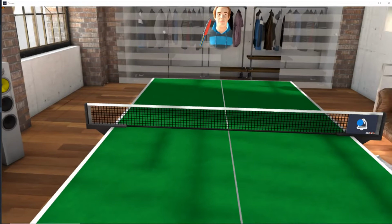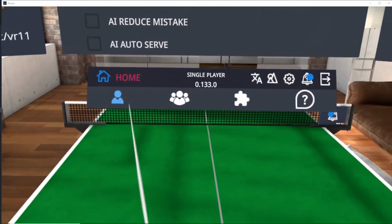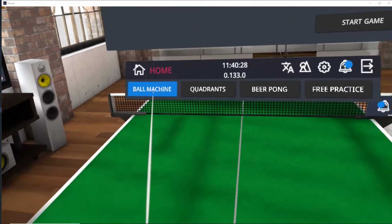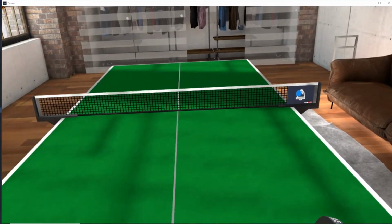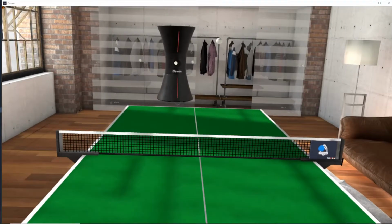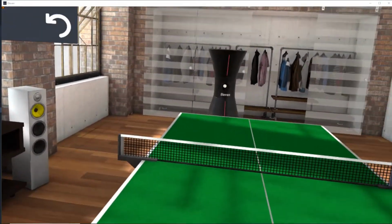And if you haven't got them already, let me just go to mini games, right? Because you've got single player, multiplayer, mini games. Now, let me just show you these quick. That'd be a good one. So you can go to ball machine as a start game, right? See what you do. Let the ball machine start off, and you just have to keep them in. You're just practicing.